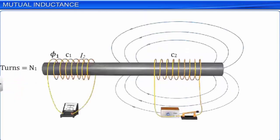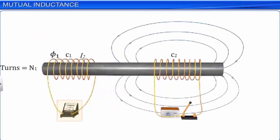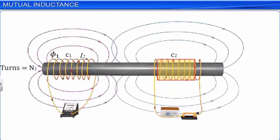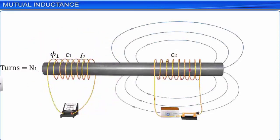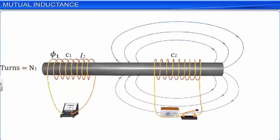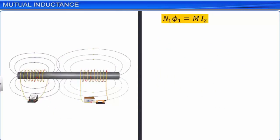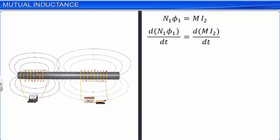Let us consider an experimental setup in which there is a coil C1 that is connected to a galvanometer G and another coil C2 connected to a battery. EMF is induced in coil C1 whenever there is any change in current through coil C2. Let Phi1 be the flux through coil C1 of N1 turns when current in coil C2 is I2. We know that N1 Phi1 equals M i2. The rate of change of flux is equal to the rate of change of current times M. This means that d(N1 Phi1)/dt is equal to d(M i2)/dt.